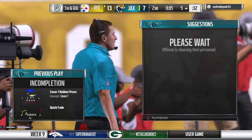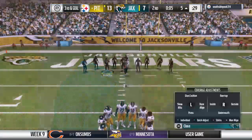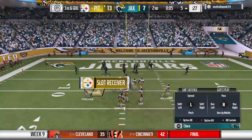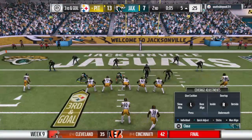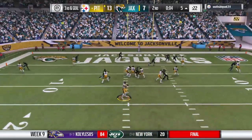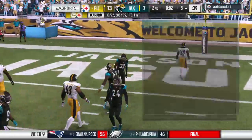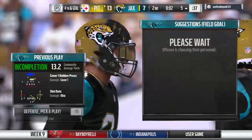A long, long drive here. Play 12 coming up for the offense. They'll throw now on the final play. And that is incomplete. 2 seconds left on the clock.